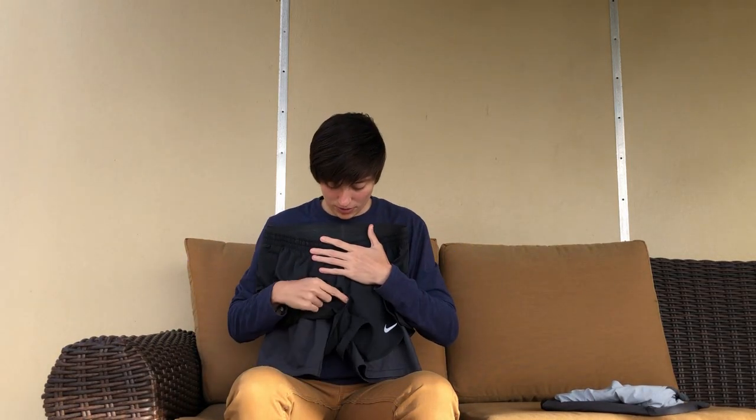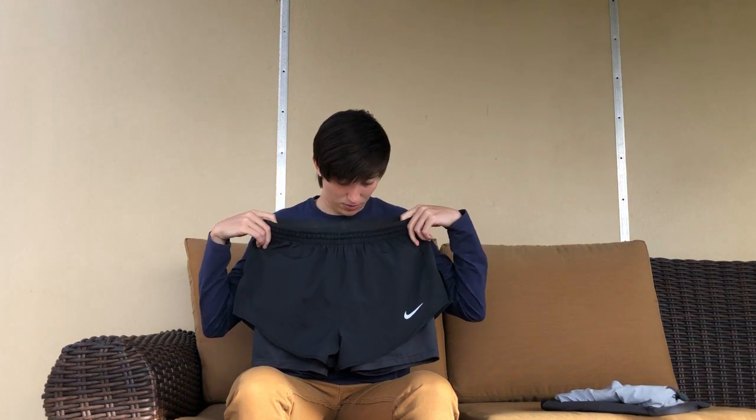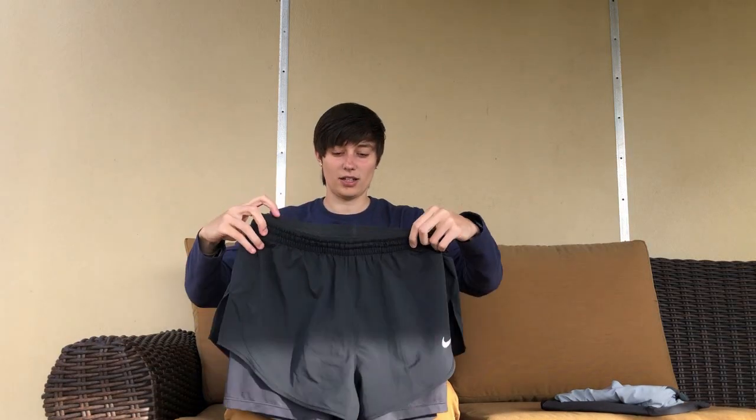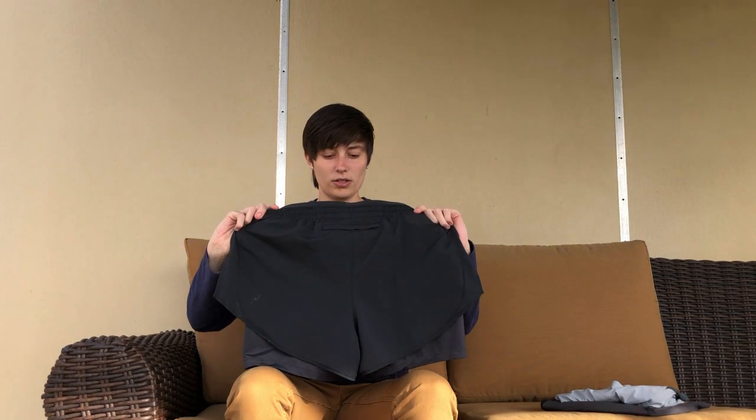I know these always kind of scrunch up in the front, and so I don't like that when I run, but they're super comfortable. So I have to take looking like an idiot, I guess. But they're super nice again. Would recommend for any new runners.